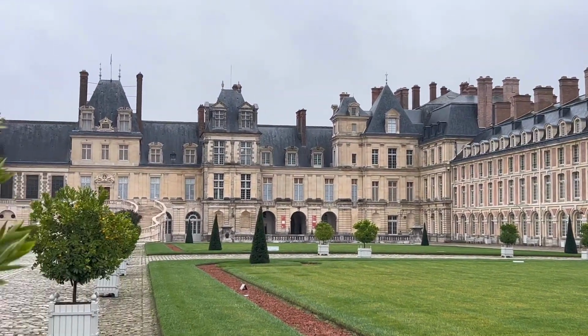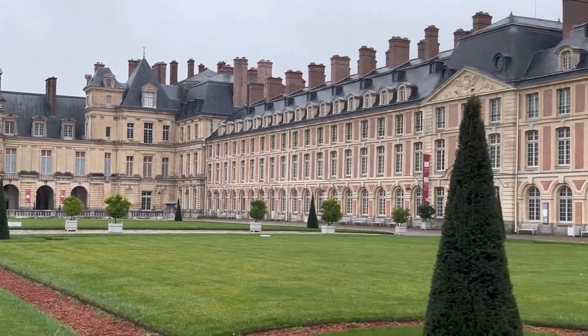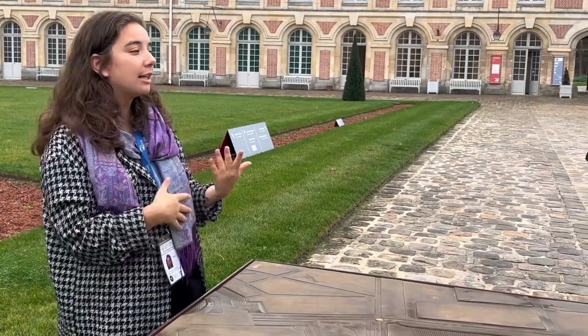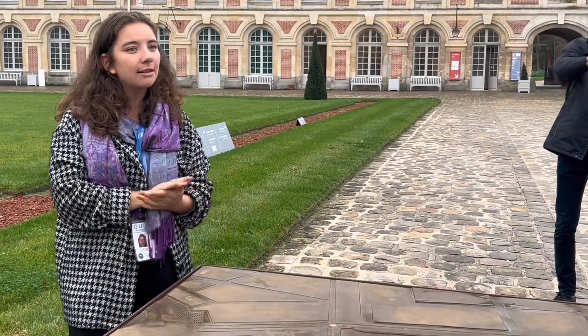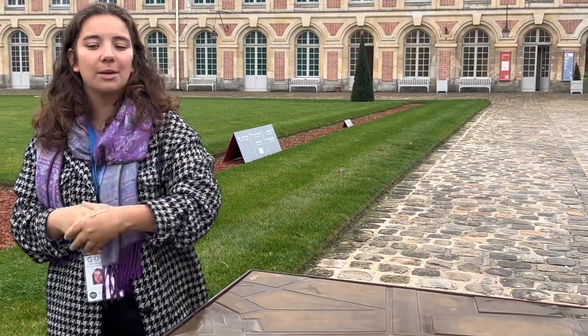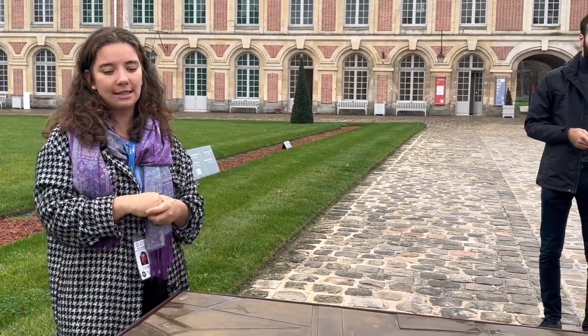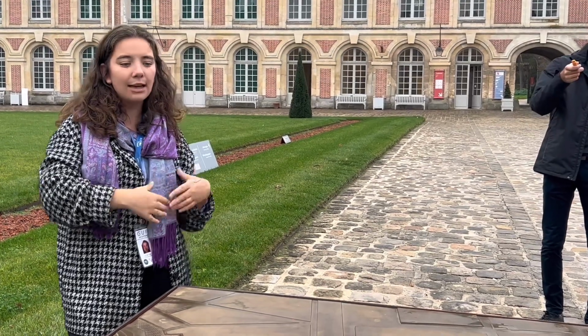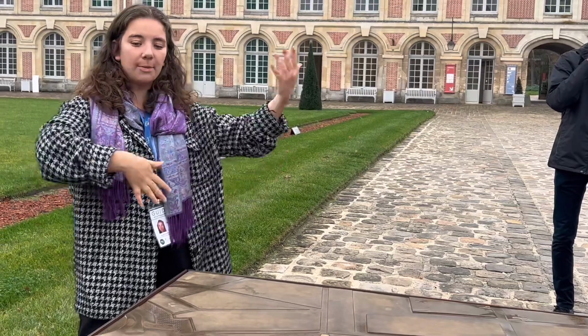And then the castle remains nonetheless part of the royal family. So after Napoleon, we're back to a constitutional monarchy, and so we have our kings that are there throughout the time. Louis XVIII was the brother of Louis XVI. He reigns for a little bit and then is replaced by Charles X after he passes away. Same thing, brother of Louis XVI and Louis XVIII. And Charles X will live here as well, occasionally making stays.